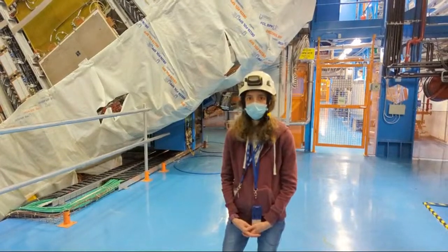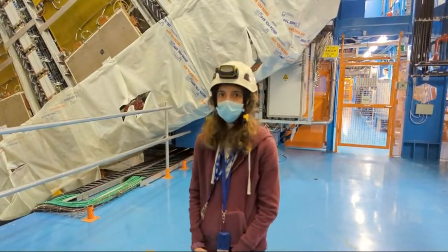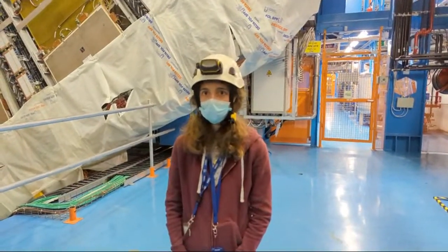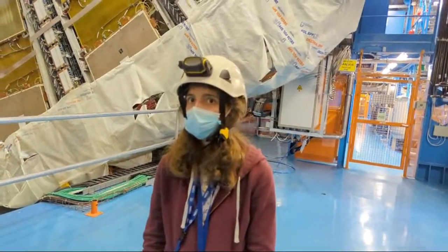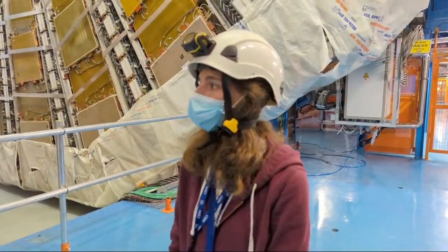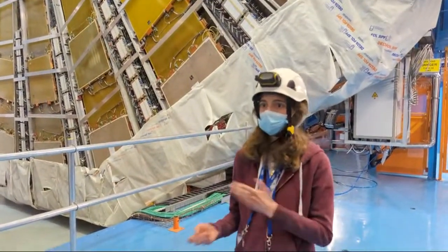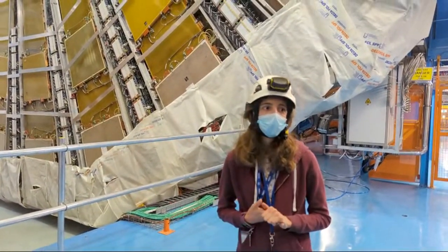So we have lots more questions. Yeah, so some of them are getting answered in the chat, which is great. So there was one question asking if we have linear accelerators as well. Sorry, I didn't hear, linear accelerators? Yes. So yes, there are linear accelerators in various places, and they're used a lot.